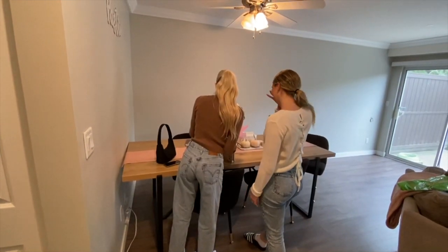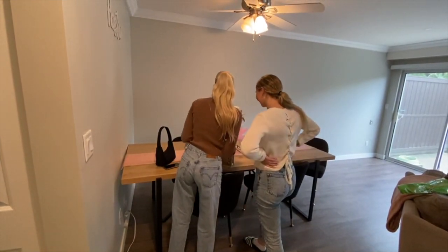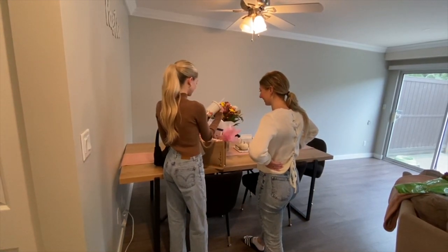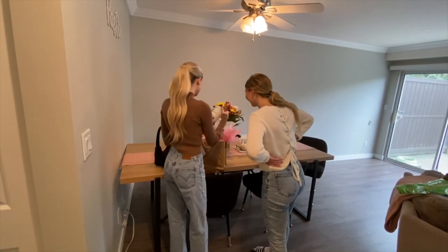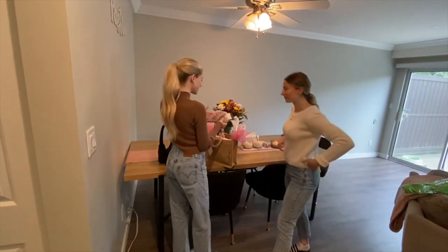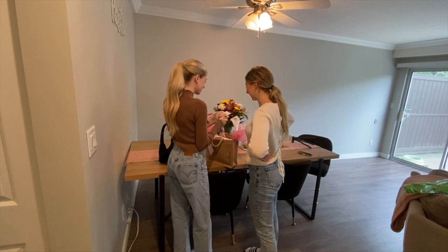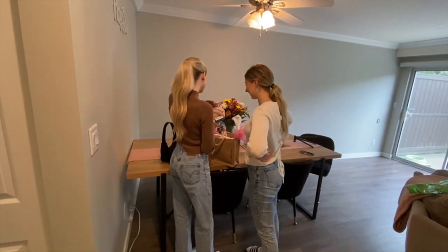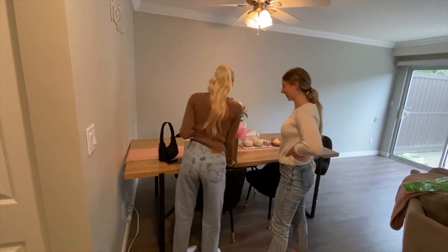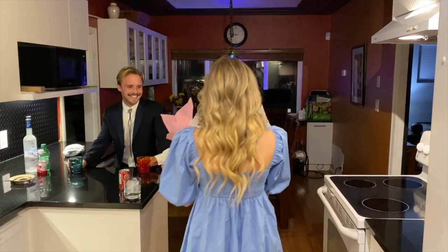That is so cute. Oh my god. This is so adorable. Where did you find these slippers? I got them made. Oh my god, they're so cute. I need new slippers, so I'm on the phone right now. Go for it.